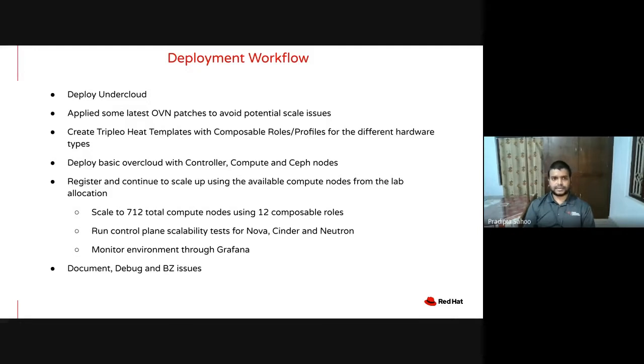And second, we applied the OVN patches. We are aware of the OVN patches from our OVN team, which potentially fix the scale issues and also give us stability in the scale environments. And as a prerequisite from the TripleO side, we created a heat template for the composable roles for our controller, Ceph, and compute nodes from the various hardware types.